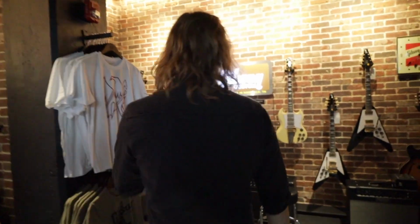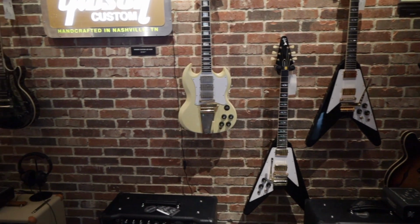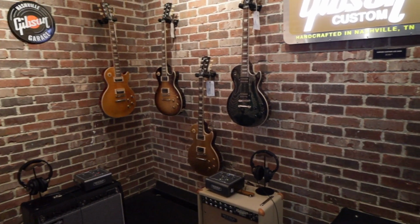Right on. Here's our artist collection. So Hendrix Vs, SG, the Slash series. We've got a Marcus King hiding back there. But basically, anytime we have an artist model come out, like we had a couple of Kirk Douglases, those sold out immediately.